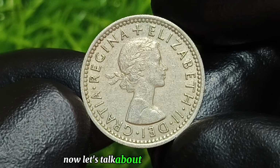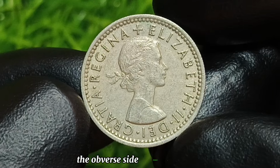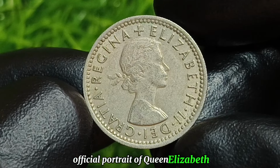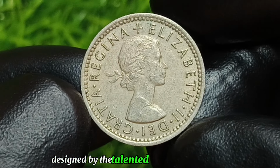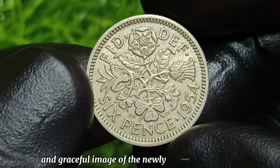Now, let's talk about the unique features that make this coin stand out. The obverse side features the first official portrait of Queen Elizabeth II, designed by the talented sculptor Mary Gillick, who captured the youthful and graceful image of the newly crowned monarch.